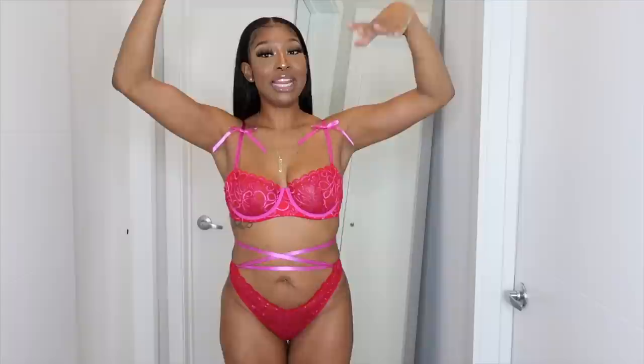The panties come with this thick ribbon. I mean, this ribbon is like thick, okay? And it's just tied up in the back like this. And it just hangs, and it's really, really cute and really flirty. And I love this set.